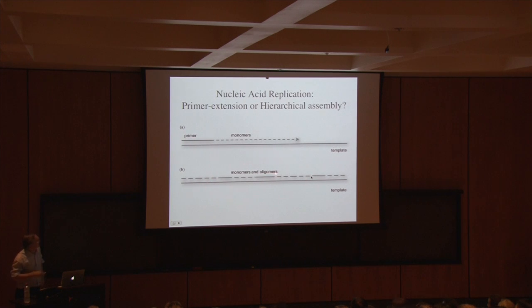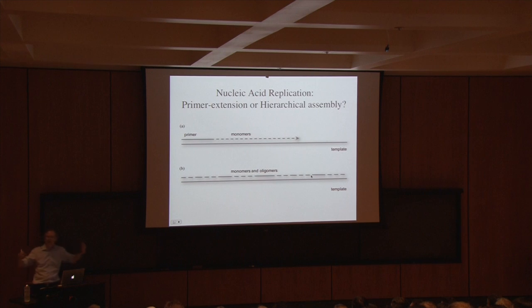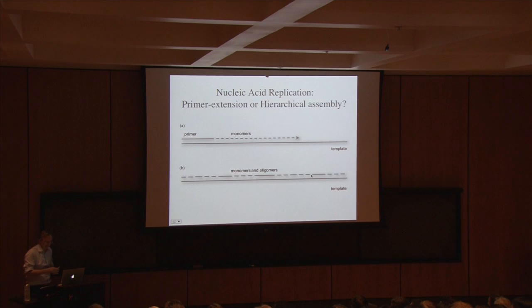But I was thinking that maybe a more natural way to begin with, and I think this is probably the earlier Orgel lab way of thinking of it, is that, well, we don't necessarily have predefined primers present prebiotically. Maybe the way to copy a template is to do it hierarchically. Monomers sit down, occasionally they join together, they make small oligos, the small oligos ligate together, and in that kind of hierarchical assembly process, you gradually build up a full-length copy of a template. Okay, so we decided to start testing that idea and do some experiments. And both Craig Blaine and Noam Prywes, also graduate students in the lab, have contributed a lot to these experiments.